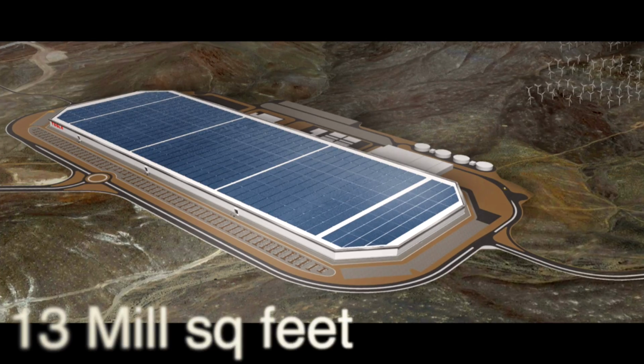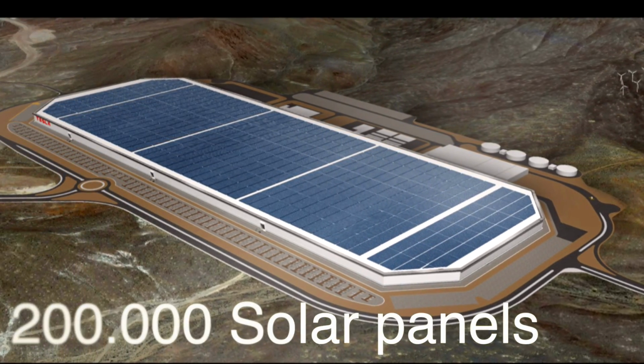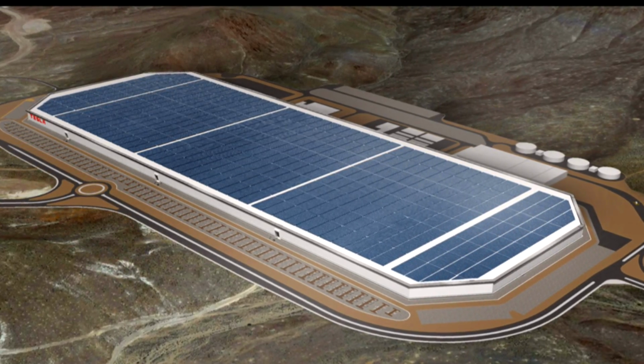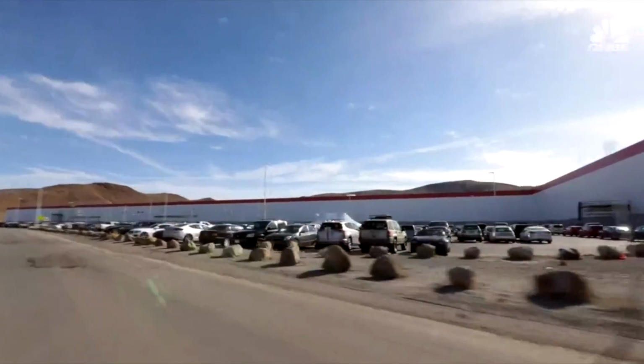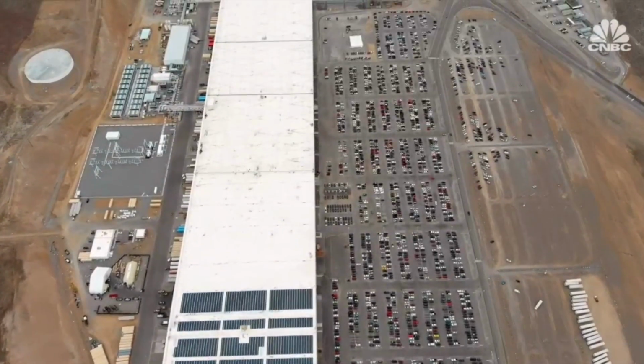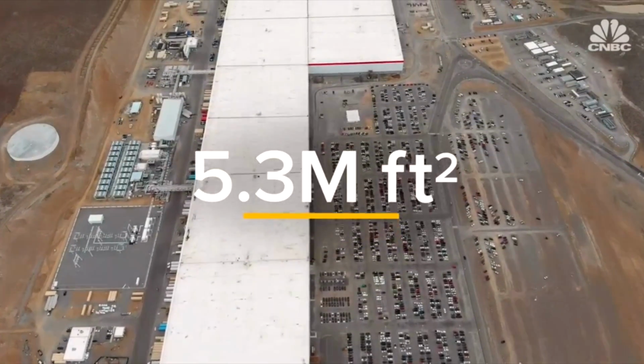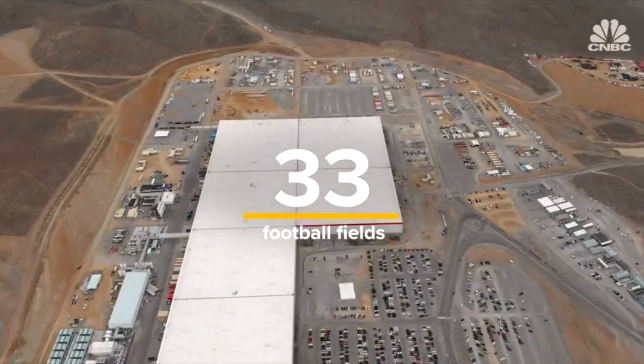And it will also have 200,000 solar panels on the roof, which should be the biggest solar array in the world when finished. This factory will become a net zero factory in energy, meaning it will produce as much renewable energy from solar and wind as it uses. So this mega structure will be amazing when it's finished.